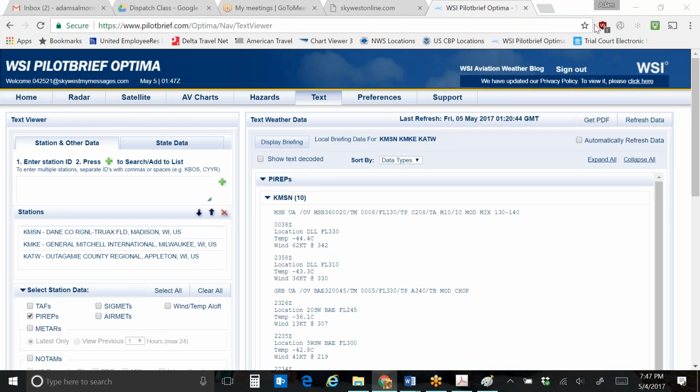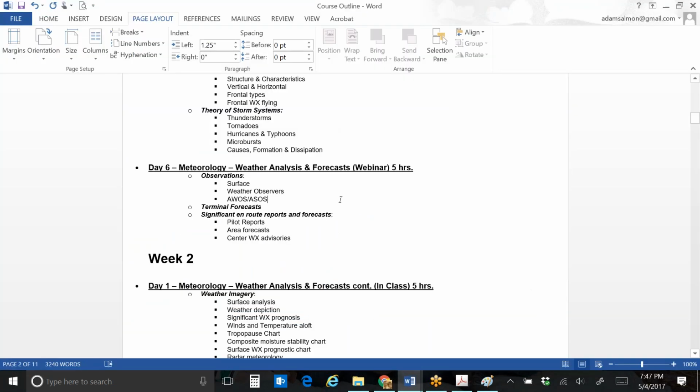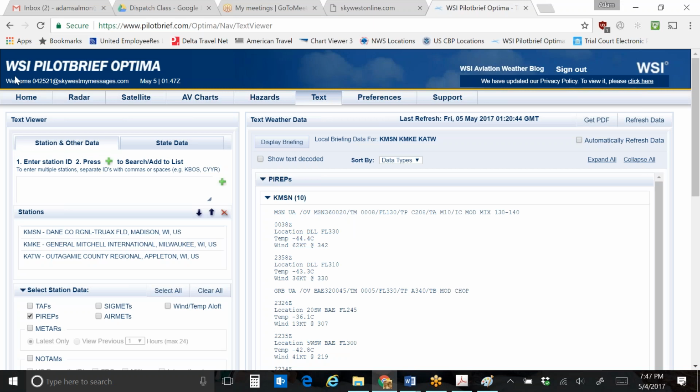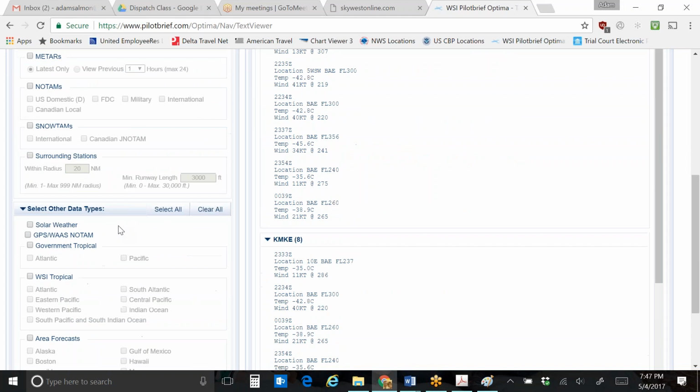Okay, so now we're going to jump in, and so just these last two little things here. The area forecast and center weather advisories. An area forecast is kind of like a TAF. The only difference is that it's basically including a large region. I'm going to hurry and show you what one of those looks like. And generally speaking, it's not something that we look at and use too much.